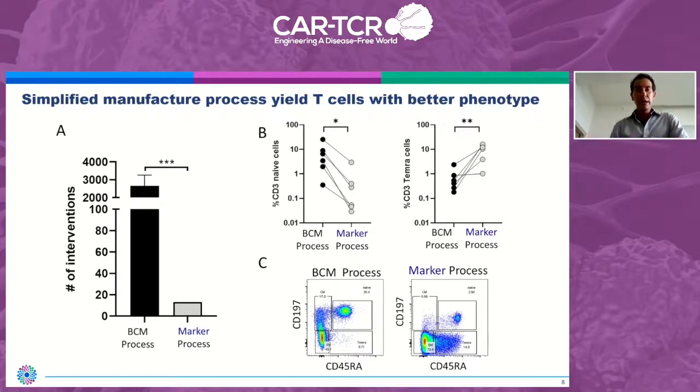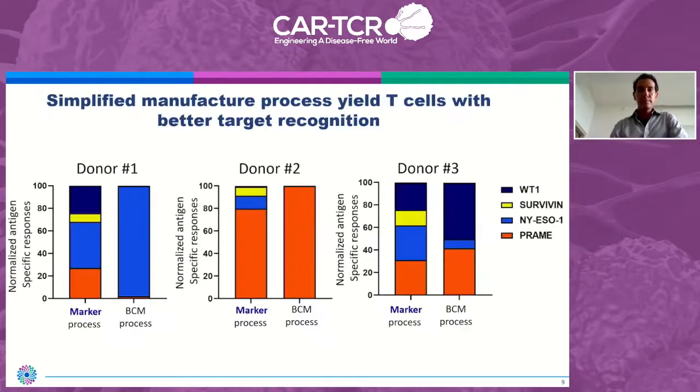Now, although that was the main objective, what we actually learned, and this was a byproduct or a surprise, is what is shown here in panels B and C. As we were able to improve the manufacturing process and reduce the number of interventions, we learned that this improved manufacturing process also led to an improved cellular phenotype, as illustrated here by cell characterization that we consider to be superior to the product that was licensed out of Baylor.